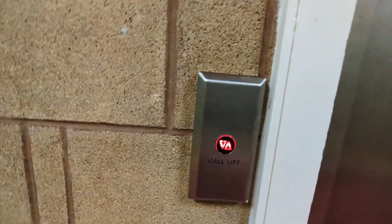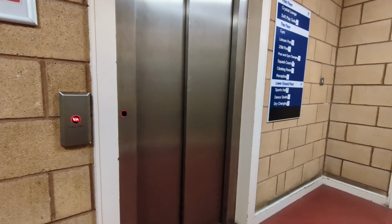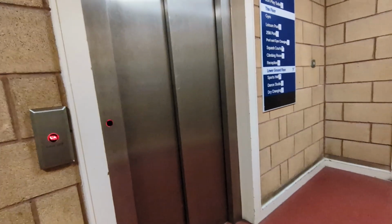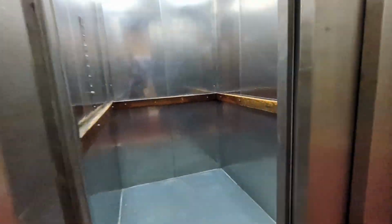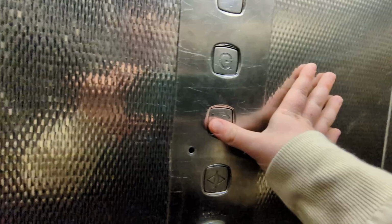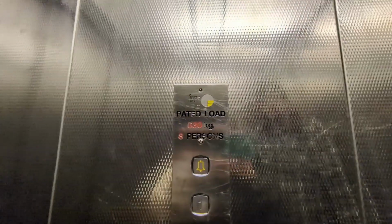Alright guys, this is our next lift, located at the Crystal Leisure Centre. We just have to wait, and come on, you gotta wait. And here it is. This lift is a lot smaller than I thought, but let's go to lower ground. This is a first lift, capacity 630 kilograms, 8 persons.